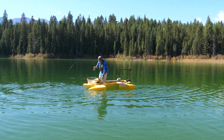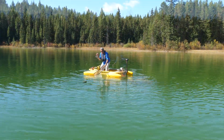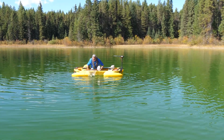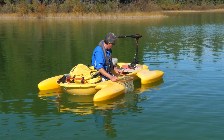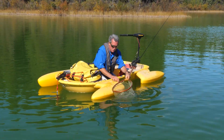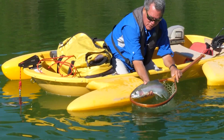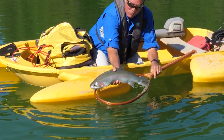Oh, he saw the net. Now that's a nice one. Oh, it's got some girth too. Fly out of the way of the rod. Oh, he's a tank. He's a beauty. Up here a little. Oh, that's a gorgeous fish. Isn't that nice? The chrome on him. Just perfect finesse.